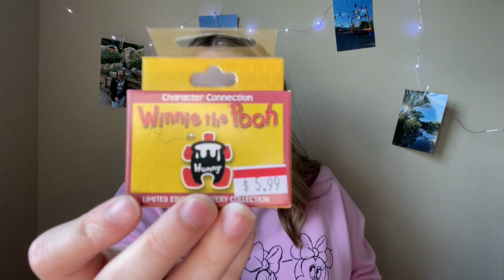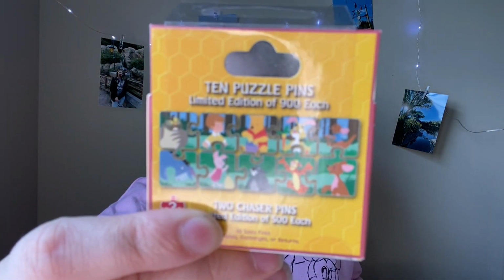The next items I got were some blind boxes. So I got the Winnie the Pooh character connection boxes and the Pinocchio ones. So here they are. Here's the Winnie the Pooh one. This one was $5.99, originally $17.99. I was a little shocked to find out there's only one pin in these for the original price of $18. I don't know if I'd spend that, but hey. And here are all the characters that you can get. I'm going to unbox these in a separate video, so look out for that soon.